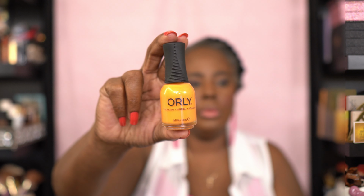And you guys, the formula was beautiful. It wasn't streaky or anything like that. I was able to get this fully opaque with two coats. And I feel like if you have shorter nails, you'll probably be able to do just one coat. But as far as the formula goes, beautiful. As far as this color, this is a gorgeous, gorgeous color. And because it's not so pinky, it gives me a grown hot pink, if that makes sense. Let me know in the comments section if that makes sense to you.